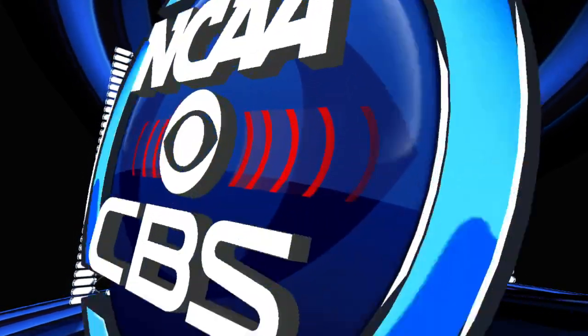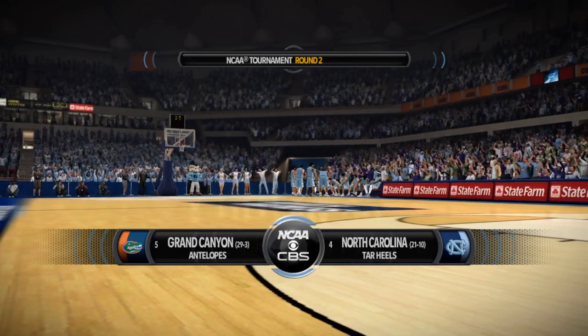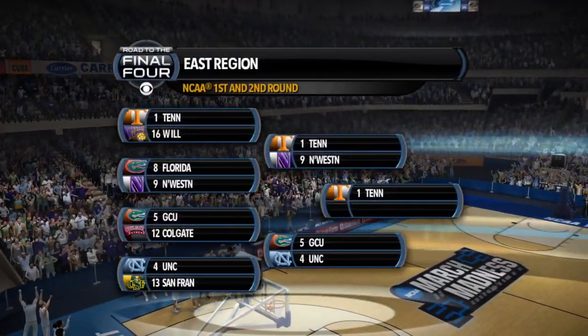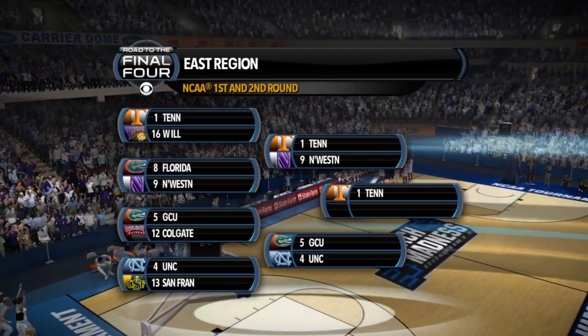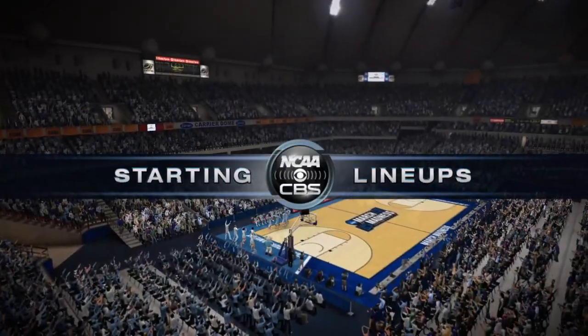I believe I fixed the... I did not fix it, I guess. I thought I fixed the Florida thing, but no, I didn't. That's okay. So it shows us with the Florida mascot for no reason. So winner faces Tennessee.